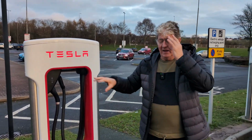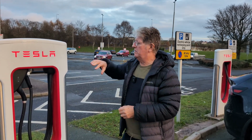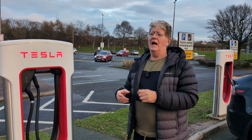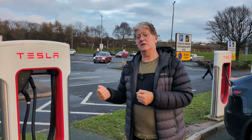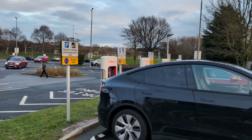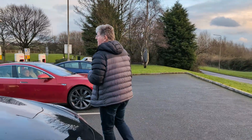So for me, the V2s are brilliant because I don't need an adapter. When you get up to the V3s, that's CCS2 only, and I have to use an adapter to take my socket up to a CCS2. So if we just walk and have a look at the socket on this one, you'll see the difference.